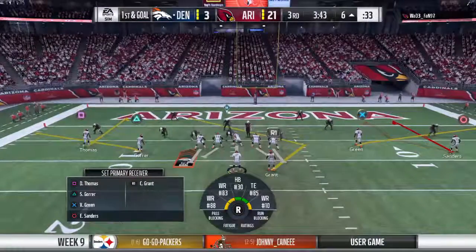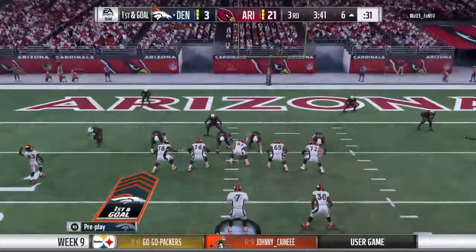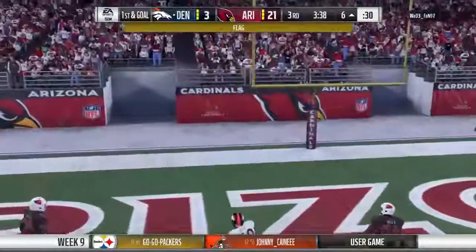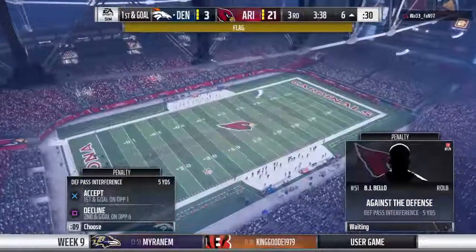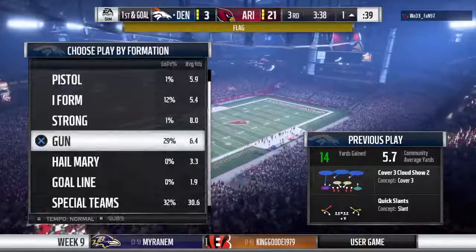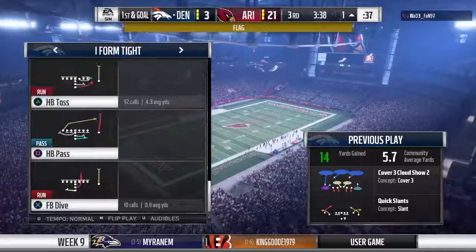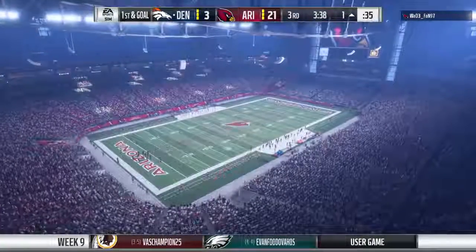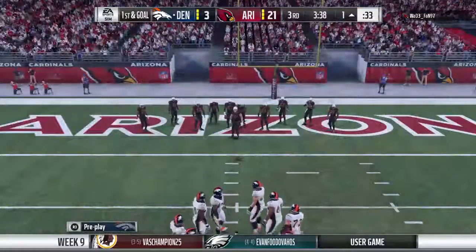Possible run anticipation here as the D-line sandwiches together. They'll throw again. Brissett. They're unable to connect, but a late flag comes in. And the contact may have come too early. And here we go on 1st and goal.